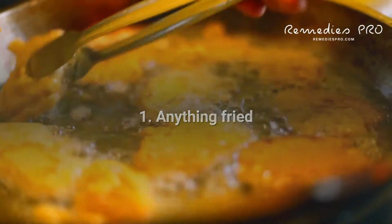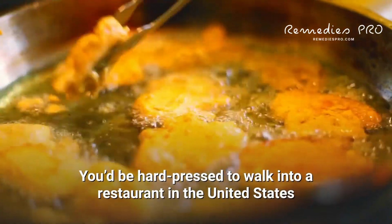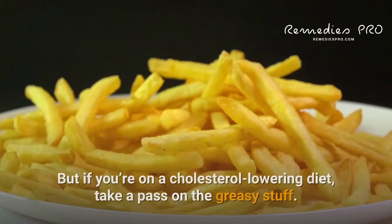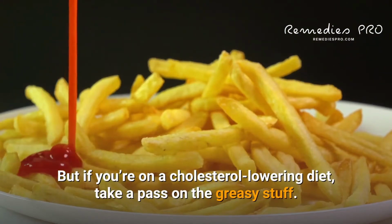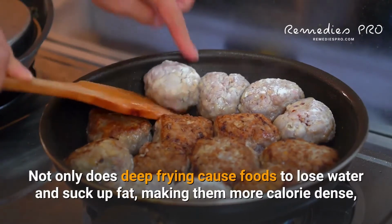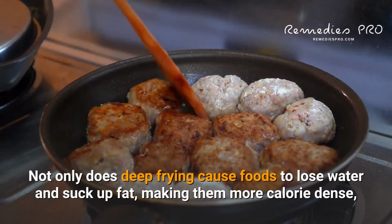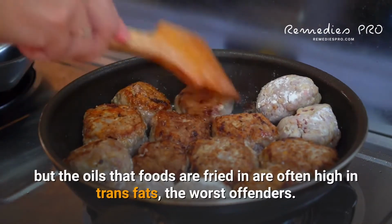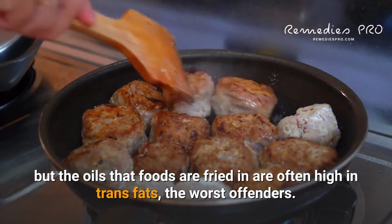1. Anything fried. You'd be hard-pressed to walk into a restaurant in the United States and not find a deep fryer. But if you're on a cholesterol-lowering diet, take a pass on the greasy stuff. Not only does deep frying cause foods to lose water and suck up fat, making them more calorie-dense, but the oils that foods are fried in are often high in trans fats, the worst offenders.